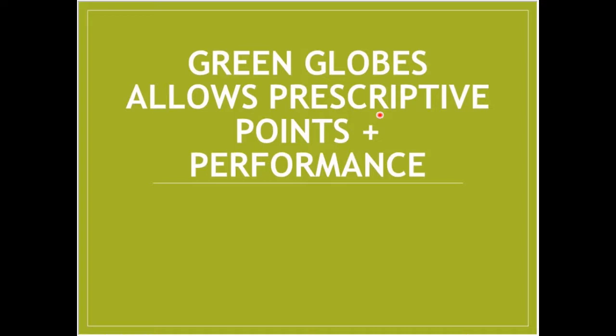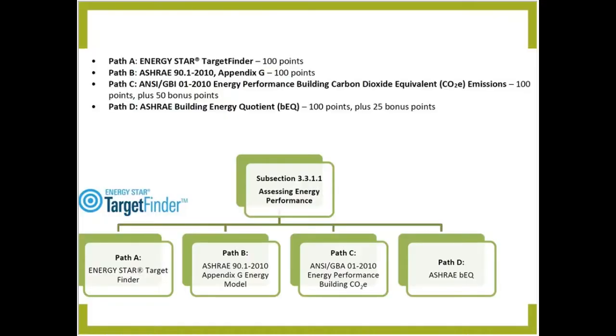So it's effectively a double dipping program in that sense that you're snagging your points in both the energy model, if you pursue it, and the prescriptive. And so clearly by pursuing the performance pathway, you can pick up a ton of extra points for things you already are doing. It just requires that you hire an energy rater and bring them on to help you effectively assess that.